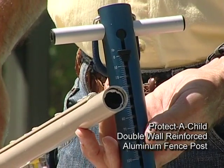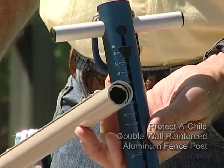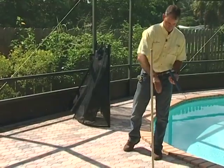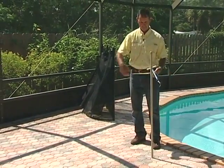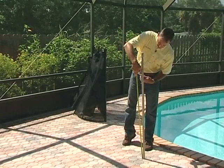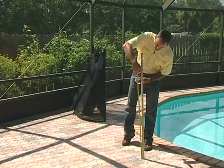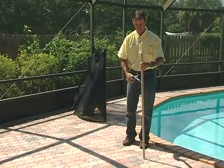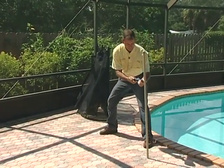First, let's test Protect a Child's double wall aluminum post. This tan-colored post is the same as those in the fence the children couldn't knock down. Screw holes in place, 36-inch height, turned properly, and positioned so I don't fall in the pool.